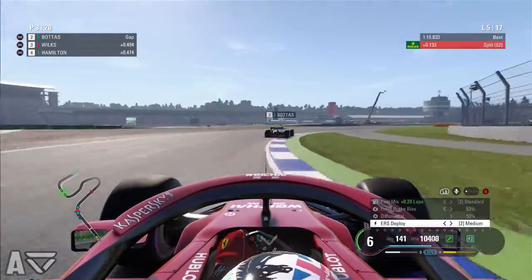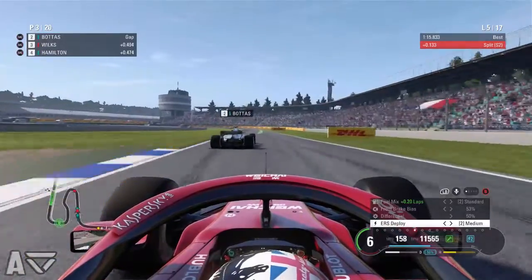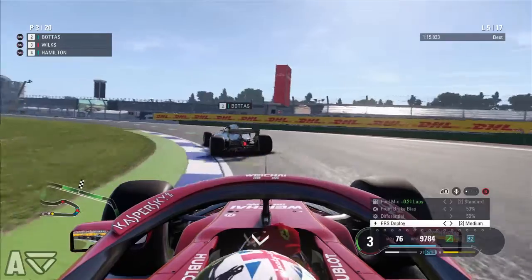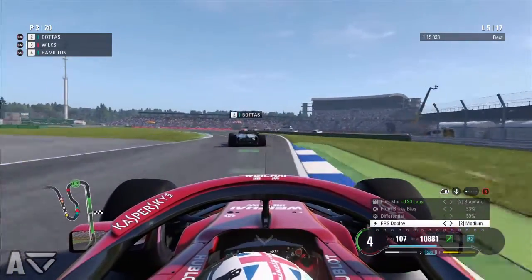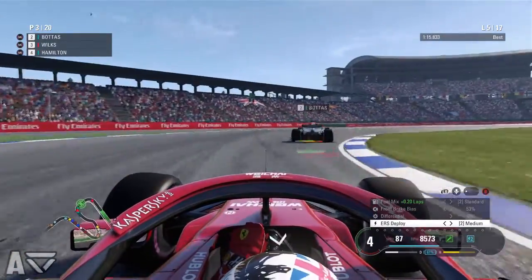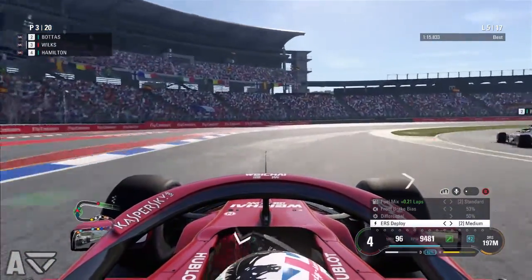Although we do feel like we have the pace to try and get past him, and through turn 11 we're gaining a lot on Valtteri at this stage. Now we're getting towards the pit phase. Obviously the ultra soft tyres are what we're on at the moment, and we're going to switch 2 compounds harder onto the soft tyres. So we're going to do the opposite to Bottas and stay out.